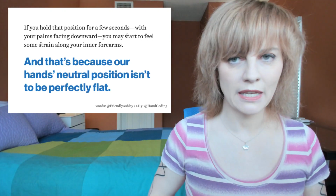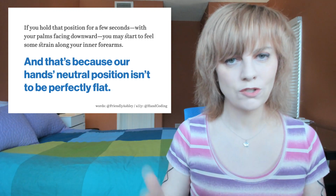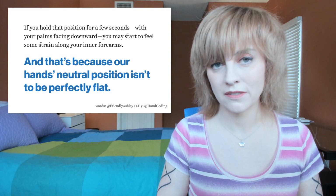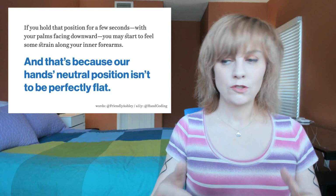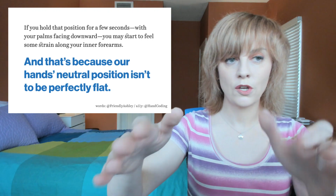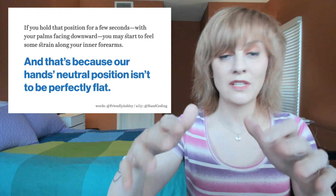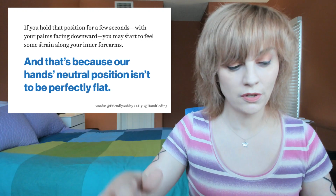And the reason for that is that the neutral position for our hands isn't to be perfectly flat. So that's where the handshake position comes into play, where if you imagine that you're about to shake someone's hand, your hands are at a bit of an angle, and that is what I refer to as the handshake position. And this represents a neutral posture for our hands.